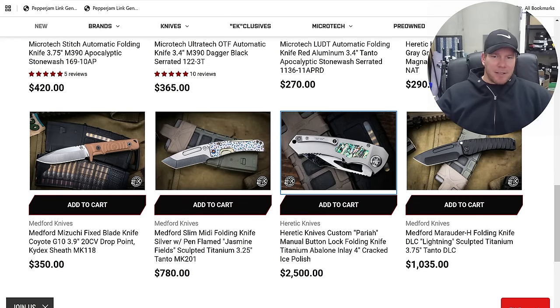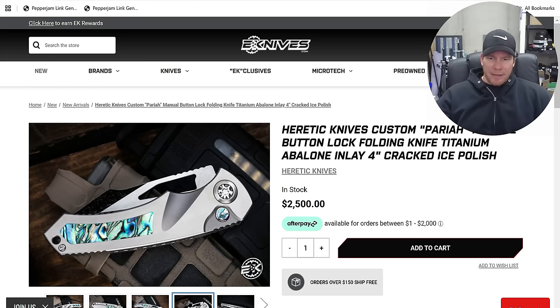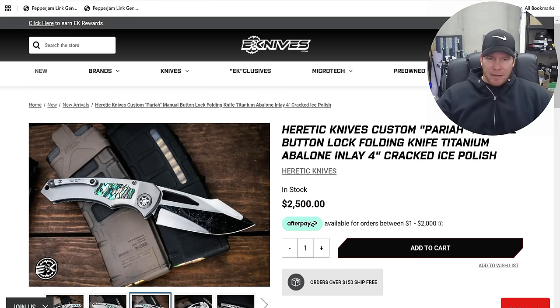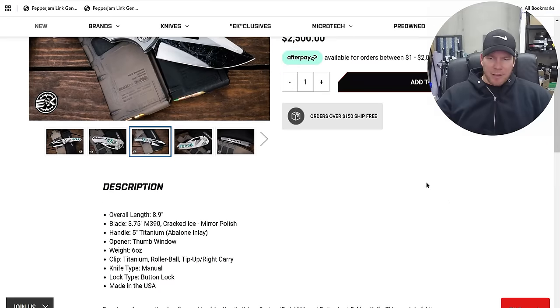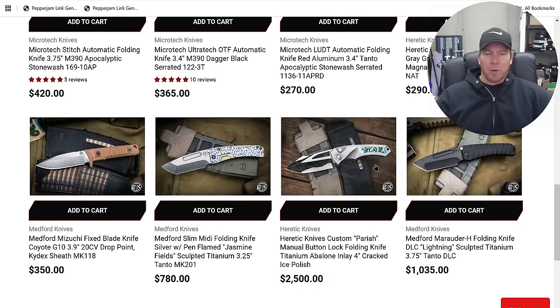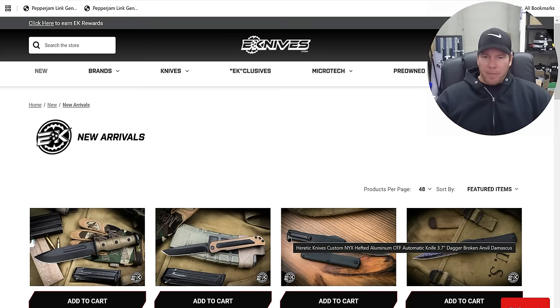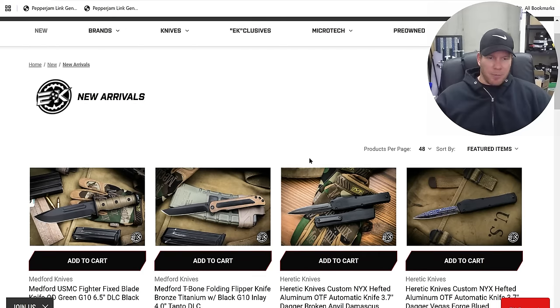Is this mirrored or is it black? What is the blade? Cracked ice. Cracked ice mirror titanium. Okay, it just looked black. It must be reflecting something black. That's cool. The cracked ice finish is what I have on my Marfione Borka Stitch, which has a tumbling and then a mirror polishing.